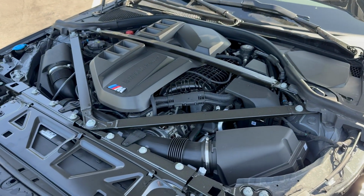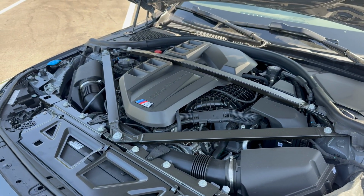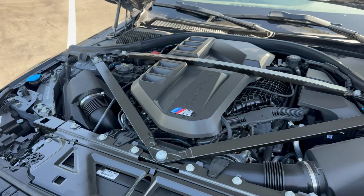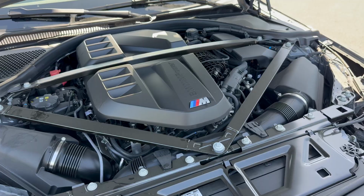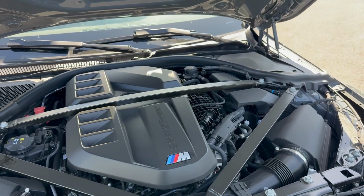All right, so underneath here is the S58 inline-six 3-liter twin-turbo engine, 473 horsepower. And because this is a manual transmission, the torque is restricted to 406.